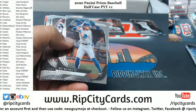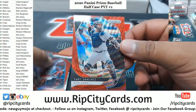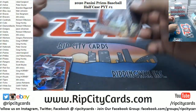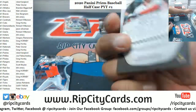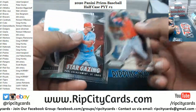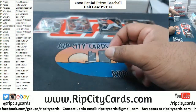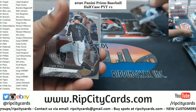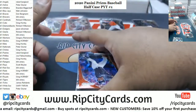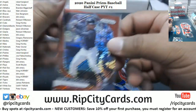Now, I'm not too familiar with the teams here, but luckily there is a checklist, so I make sure I send it to the right people. Gary Sanchez, Yankees, that is numbered to 99. Juan Soto, Nationals. Red Prizm, this one's not numbered. Got some cool looking inserts in this. Doesn't have the team logo, so for me, with my minimal baseball knowledge, I would have to use the checklist to make sure it goes to the right spot. To 149, Randy Arozarena, rookie for the Rays.